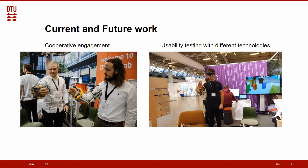The image on the right shows testing of the exoskeleton with other technologies such as the HoloLens 2, an augmented reality headset, which utilizes hand tracking as the main method of input. However, researchers discovered the bulkiness of the exoskeleton caused camera vision issues with the hand tracking.